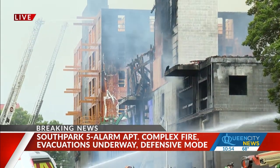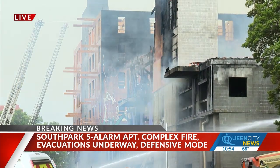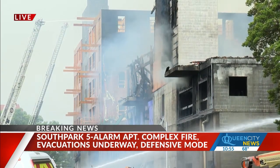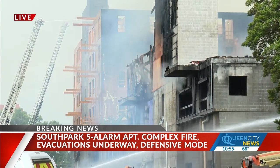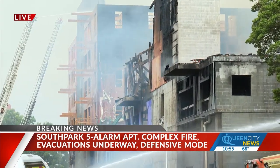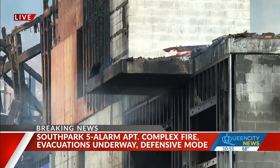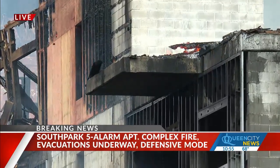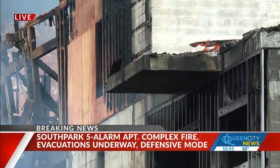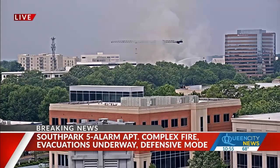And this is a developing situation. We've received updates since we've been on the air with you through this. So it's certainly fluid. We do expect more information and updates coming. We do know that there is a staging area for reporters, so that indicates that Charlotte firefighters are working to get the latest information, and they do plan to hold a news conference here shortly. We don't have a time on when that will start. We'll certainly bring it to you when it does.